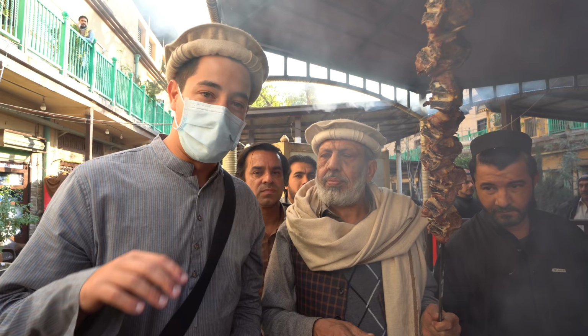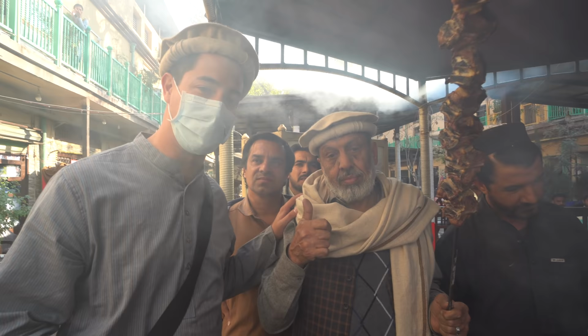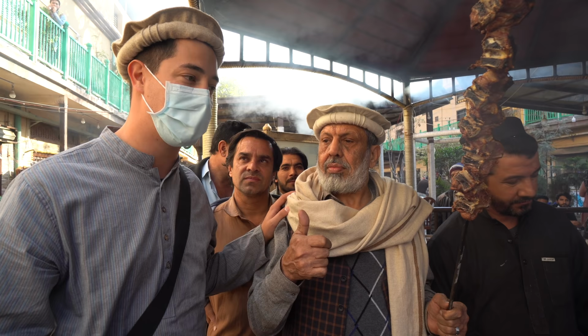We just popped into the most famous tikka place here in Peshawar. It's called Nisar Charsi Tikka. This is the owner, Nisar, and this is a third generation shop. He's been here for 70 years, and this is his famous Charsi Tikka here.